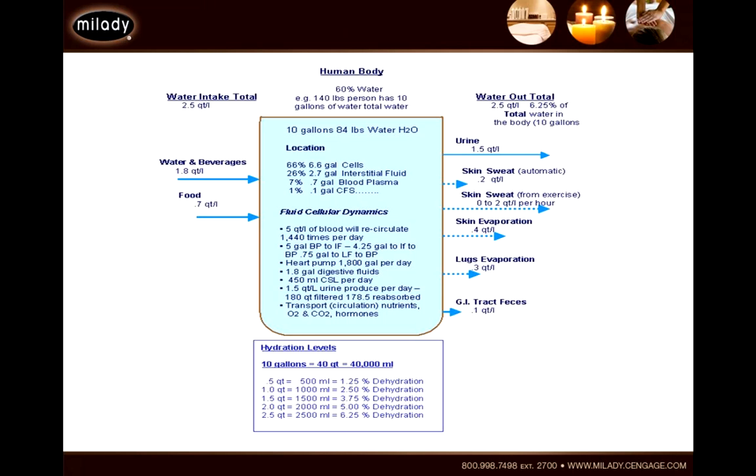And here we see a graph which shows some principles of how the body gains water and how the body loses water naturally. We gain water through drinking water and beverages. 80% of our water intake each day is through water and beverages. 20% is contained in the food we eat in a normal diet.